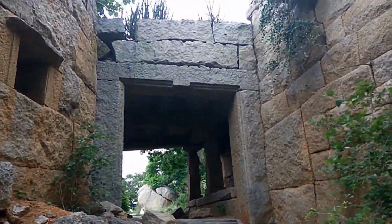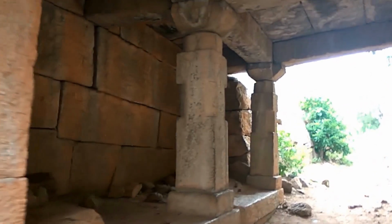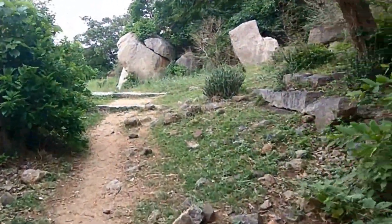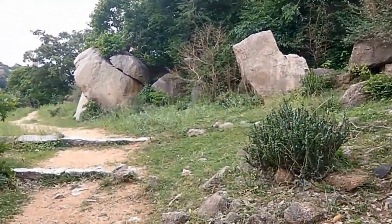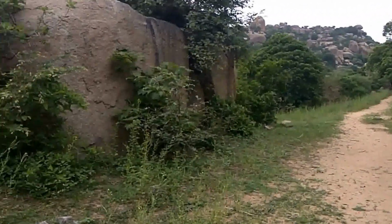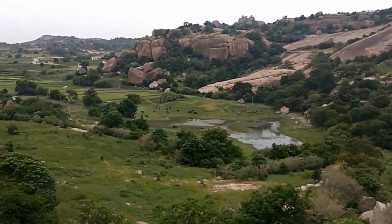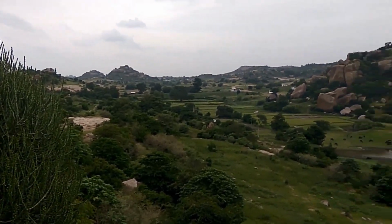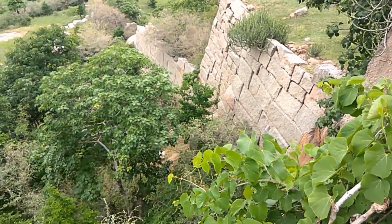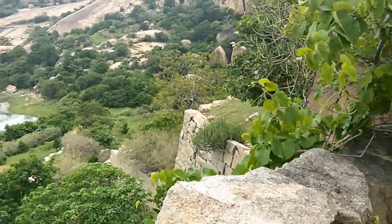So here you can see a lot of stones and another doorway with stone pillars. And coming to the architecture of this place, this is a good example of the medieval Hindu style of architecture. So now let's take a look, and the view from this place is really stunning. I'm almost halfway up, and still the view from here is very nice. It looks very good. It's nothing but open forest land, and you can't see any people, nothing.